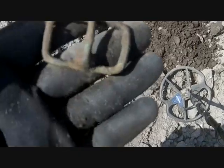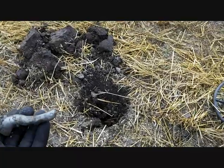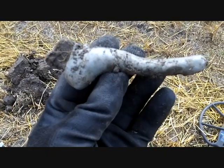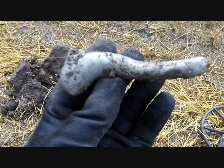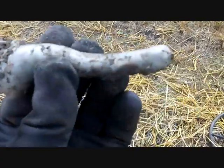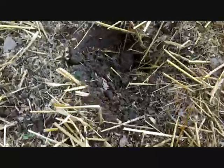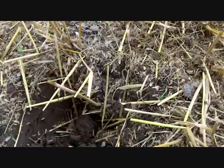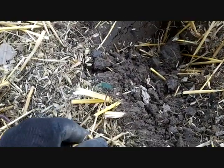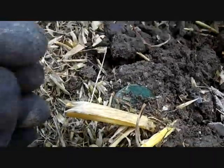Right, next signal is a buckle. Right, next signal. It's a lead willy. Stabby, stabby, stabby, stab. Right, next signal. I've dug a bit of a plug. Couldn't see it at first, then I seen it sticking outside the soil. It was hiding behind the rubbish. There he is.